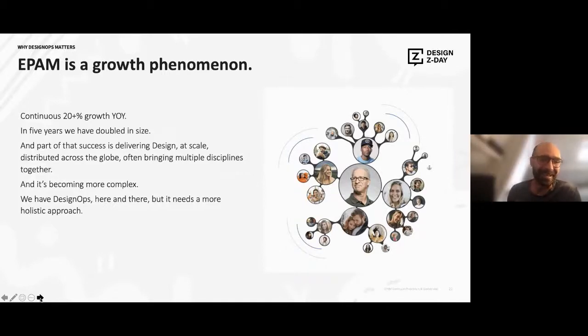Just one more to talk about ourselves for a moment, because I think it's a great example of overall why this is important. We've seen a massive amount of growth within this company. It's doubled in size just in the last 5 years. Continuous growth all the time. A lot of that has been in investments in design. I think we looked at that timeline earlier just to show how that's grown. A lot of that's happened in the past 6 to 8 years. So things are becoming really complex. We have already put design ops in place, but it's certainly an evolving science, and it's continuing to grow.